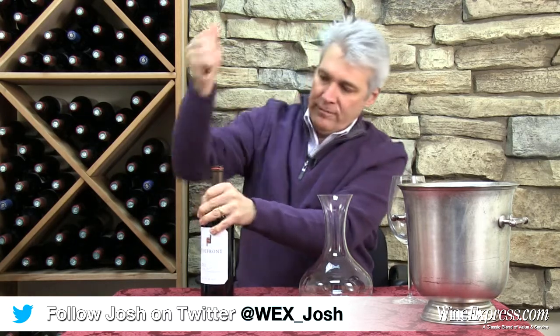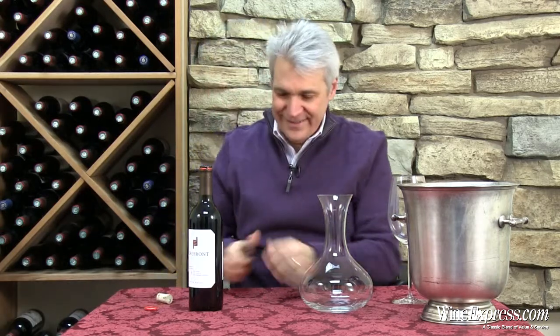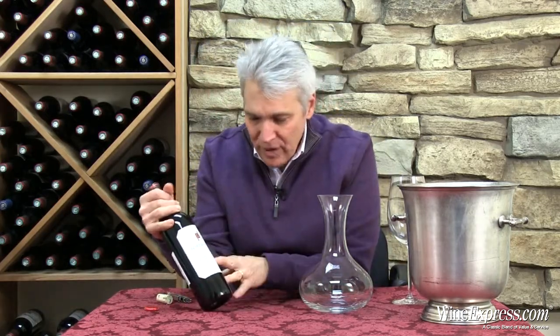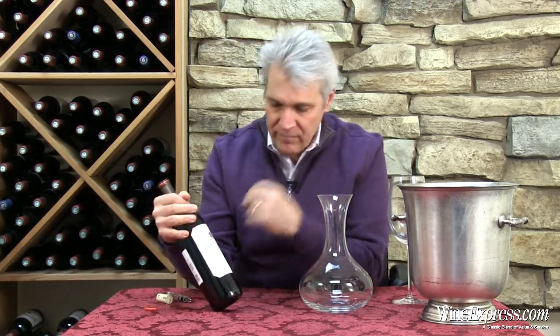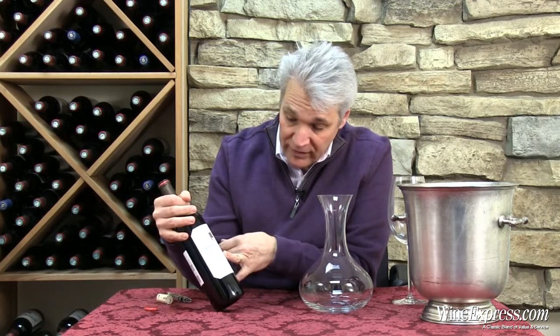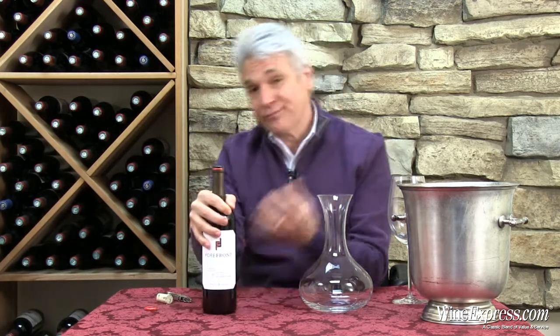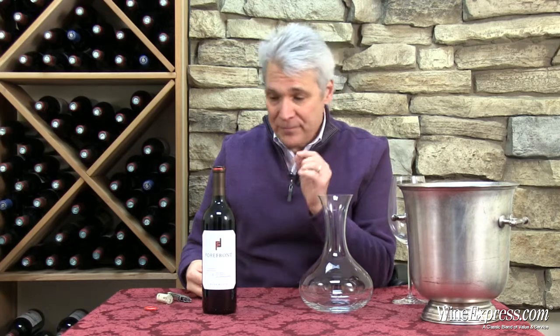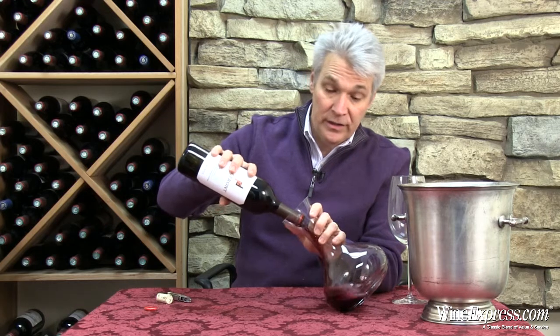And so instead of sourcing all of the cab from incredible vineyards in Stag's Leap District or in Napa Valley, they branch out. They source grapes from Lake County, from Sonoma, various regions around. This one, in fact, is 44% Napa, 32 Lake, and 24 Sonoma. So the good thing about that is they're able to bring in the best fruit that they can locate to put together a really, really good wine, even in a challenging vintage like 2011.